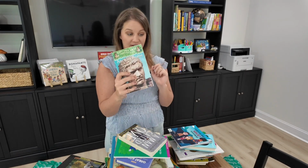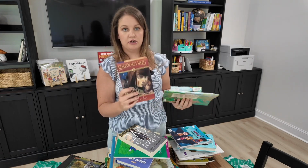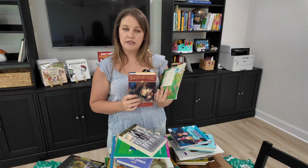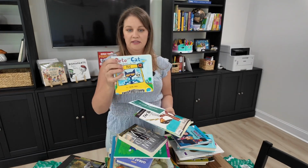And then the research guide for ancient Rome. Shakespeare's Secret. I've heard good things about this book. And since we're talking about Shakespeare, I thought maybe we could do this between different plays. So just to have a read aloud. Pete the Cat. We love Pete the Cat.